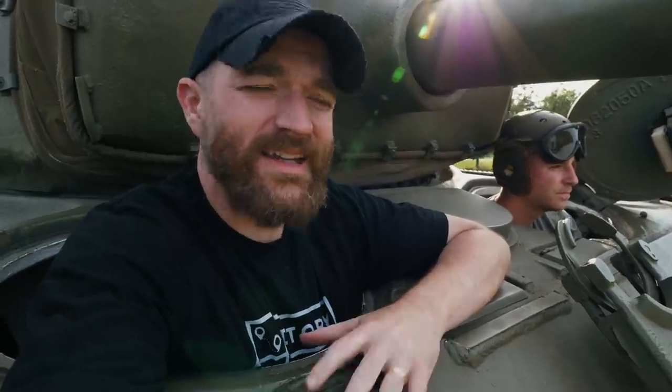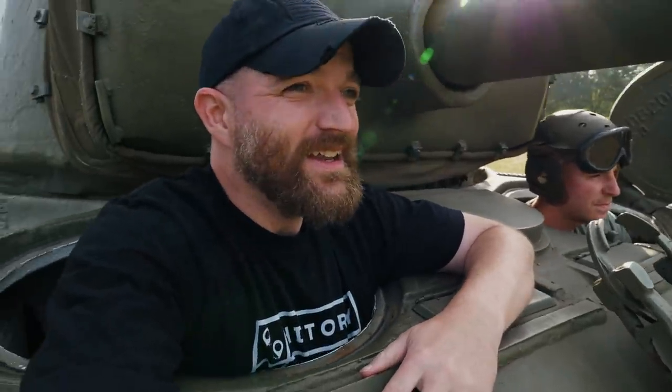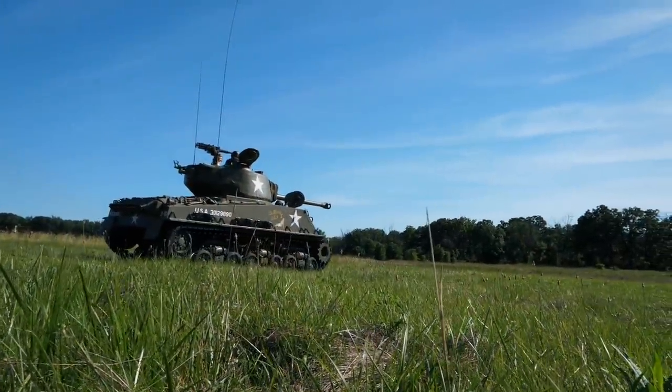As I was expecting it to be, but you can just feel this immense amount of power underneath you as you're going through the field. Pretty awesome. Not too often that you get to ride around in one of these historic vehicles. Absolutely loving this.